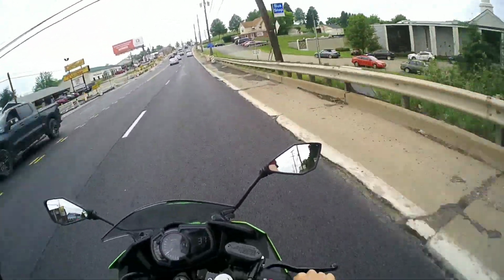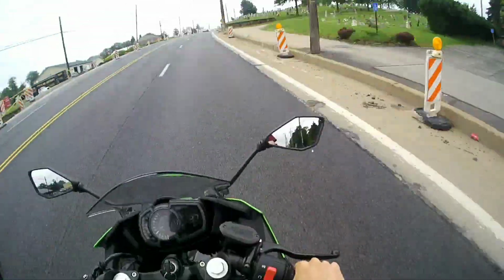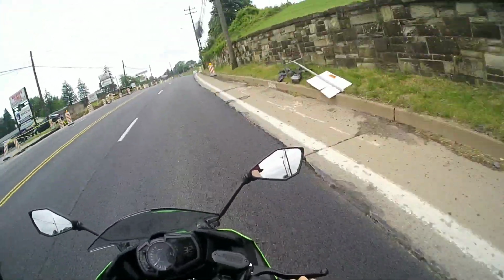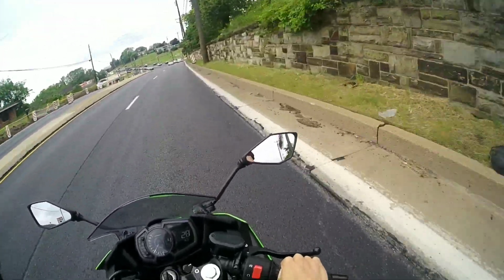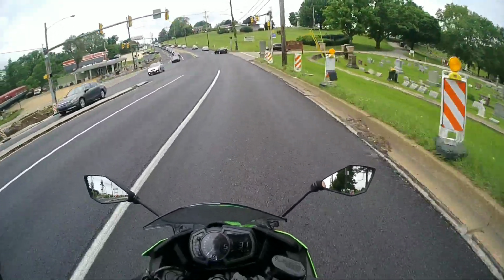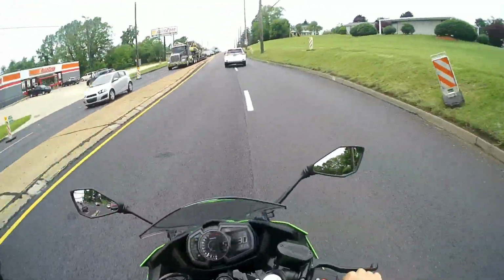I'm not sure if there's any differences at all in this versus my paint scheme or my year. Feels very similar. Obviously, I'm not going to ride this bike very much because I already have one. I don't need to be aggressive at all with this machine. Transmission feels butter smooth. I don't remember if mine felt like that day one, but this transmission feels absolutely butter smooth. It's like nothing.